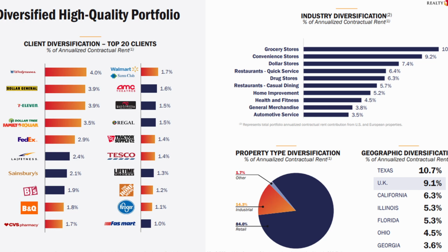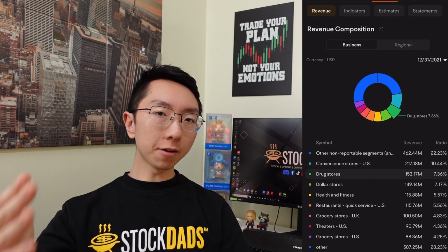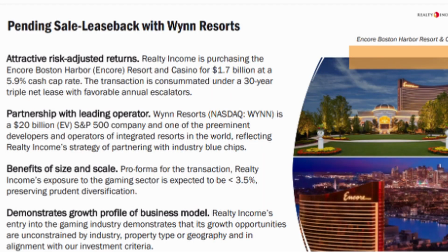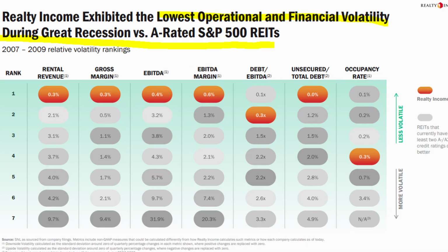A lot of essential businesses, Walgreens, Dollar General, Dollar Tree, 7-Eleven. They do have some exposure to theater, and they're getting into a bit of exposure with gaming right now and casinos. But for the most part, their tenant portfolio is really, really strong and recession resistant. And you can really see this if you go back to the 2020 pandemic, if you go back to the 2008 recession and the 2018 rate hikes from the Fed.